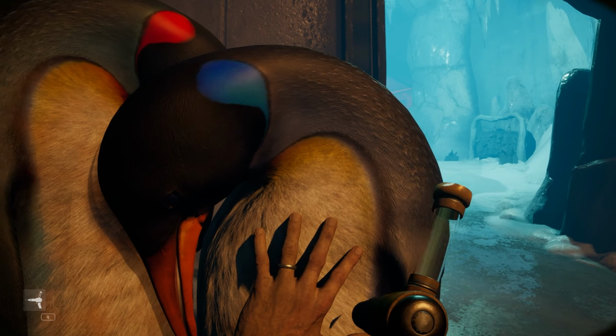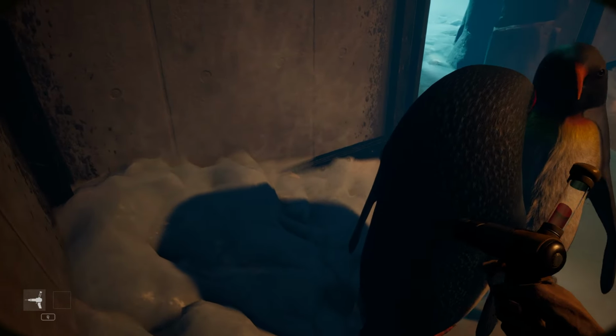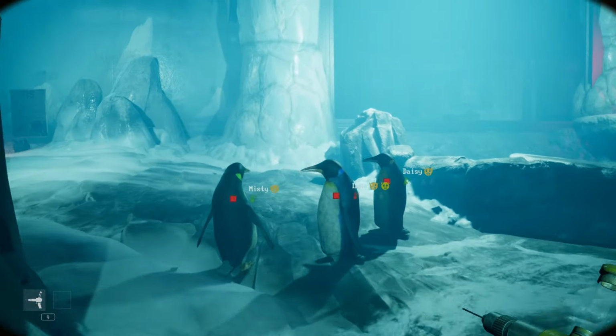Something bad's gonna happen. And I don't want another Thor incident. I don't want any of these penguins dying, especially Daisy. What is wrong with you people? Why did you give them names? I mean, generally speaking, I love animals, but like, oh my god.